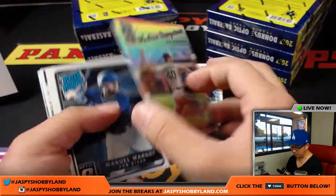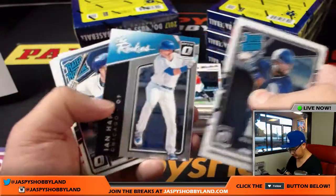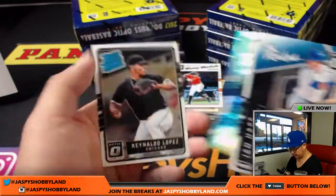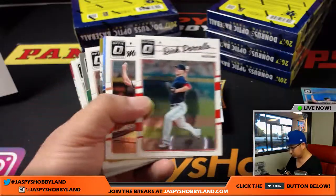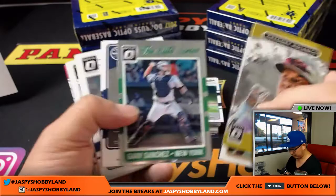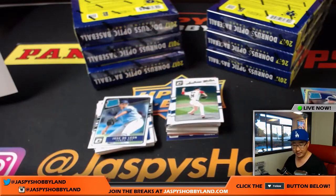All right. There's Madison Bumgarner, the dirt bike rider, 22 out of 25 for the Giants. That'll be for Todd. And Optic, this is the only thing you don't ship, right? Cody Bellinger refractor. We'll sleeve that up too. And Jacoby Jones, 61 out of 99 is your autograph. For the Tigers, Daniel Anderson with that rated rookie auto.